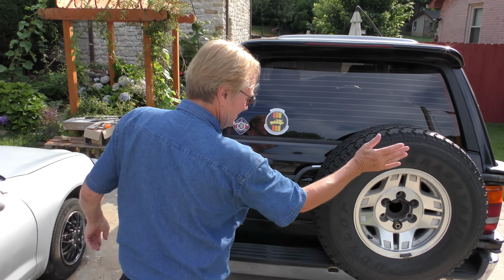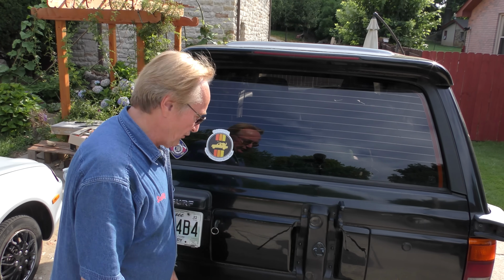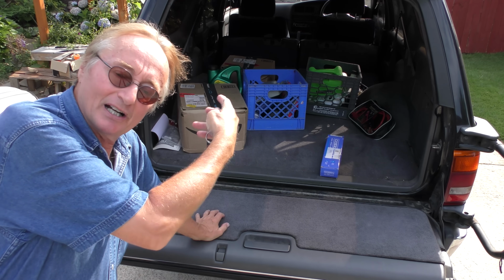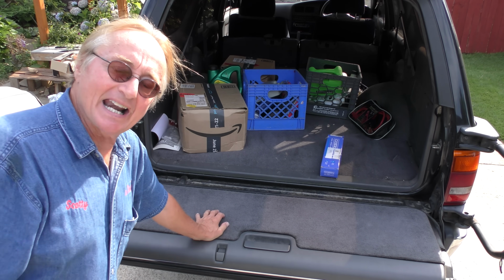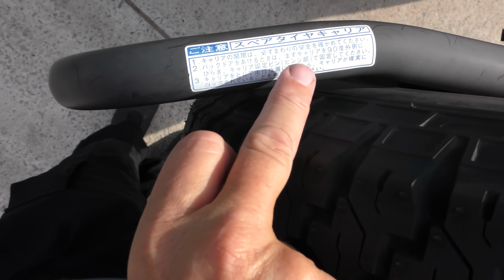And you can see, like a truck though, it's got the spare tire on the back. But like an SUV, you turn the key, down goes the window. But like a pickup truck, it's got sort of a tailgate on it. It's kind of the best of both worlds. Of course, since this was imported from Japan, everything's in Japanese.